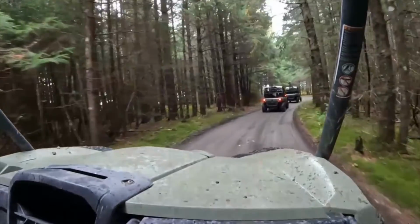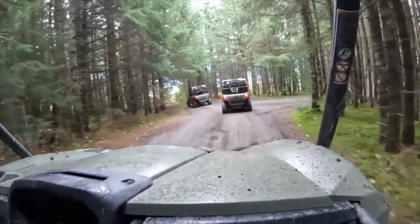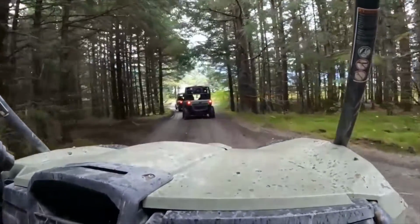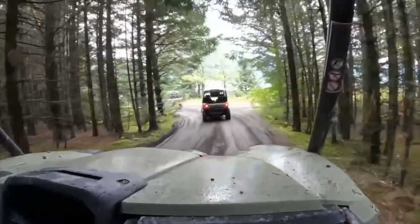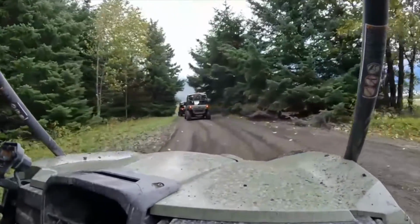It was just so much fun, such a blast. Now do know that you're in a line of ATVs, so if the person in front of you maybe doesn't feel they can go as fast as you want to go, just be nice. You can only go as fast as the person in front of you. Just enjoy yourself. Everything around is beautiful.